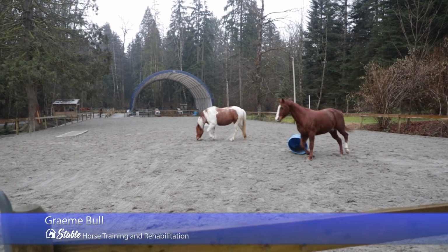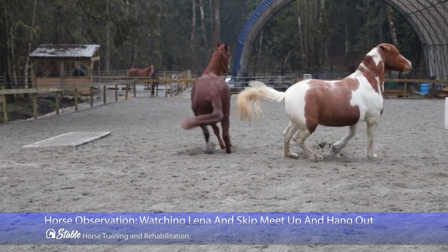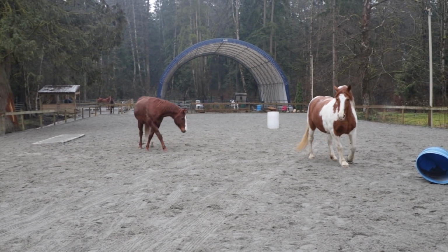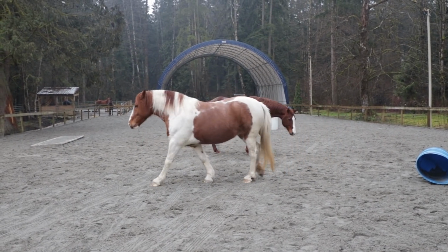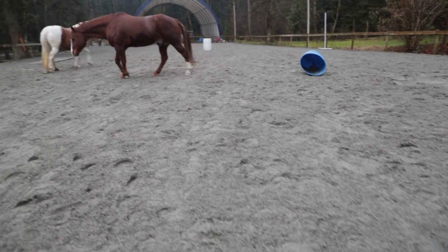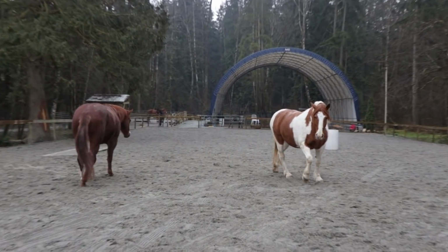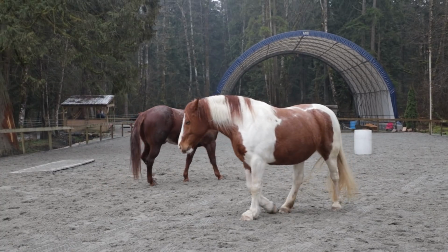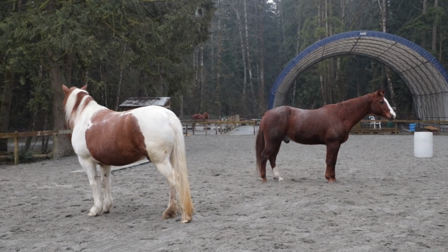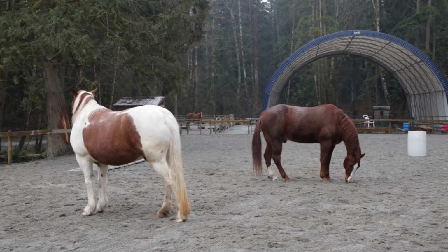Well, I've just chucked Lena in with Skip, and he's going to tell her where to go. He's a strong horse, mentally and I think physically. But she was looking pretty close at him. Circling. He's so interesting. Very, very nice.